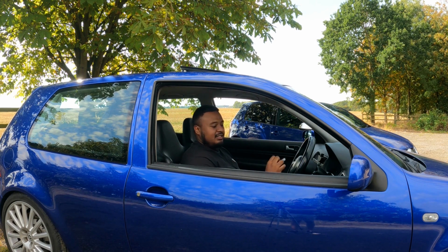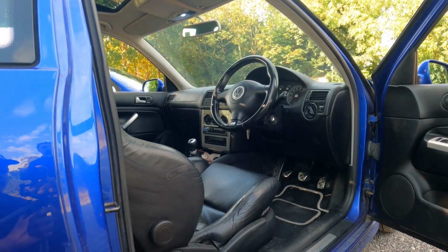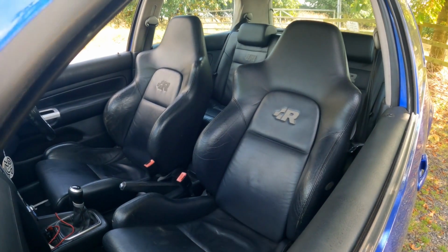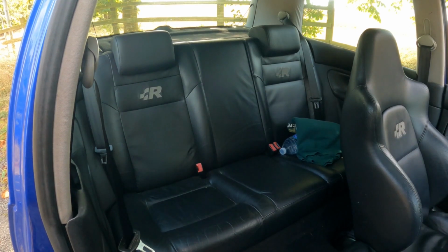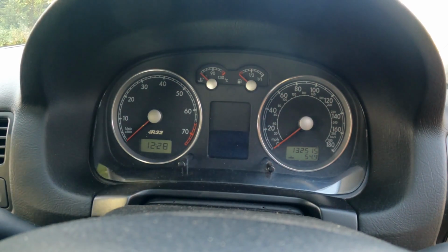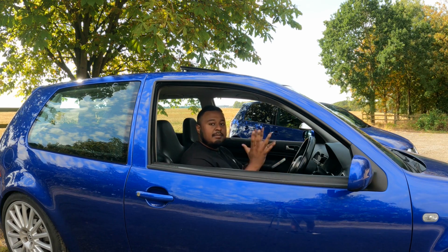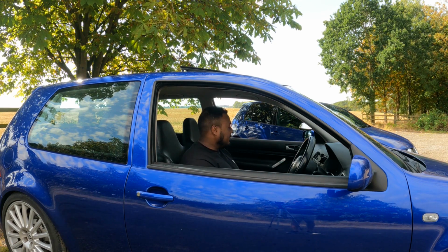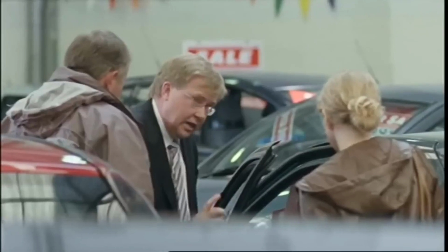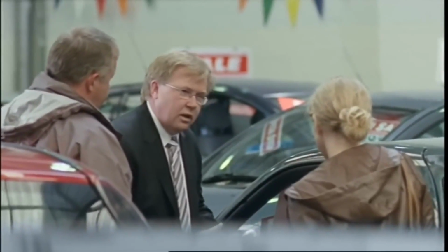Now, there are things that the R32 has which make it nice. You've got the R logo on the steering wheel, you have this chrome trim in certain places, and you have these lovely seats, which are obviously standard on all Mark IV R32s, and you have the floor mats and the dials. That's it. There's not a lot going on here, but that's the charm of the Mark IV. And one thing about a Golf, as you guys should know, is if you listen carefully, it sounds just like a Golf.